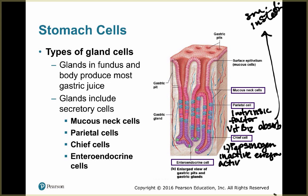Or it gets activated to, sorry. It's an inactive enzyme that gets changed into pepsin due to HCl. So the chief cells secrete pepsinogen. The parietal cells secrete hydrochloric acid. And once pepsinogen comes in contact with hydrochloric acid, it becomes activated into pepsin.